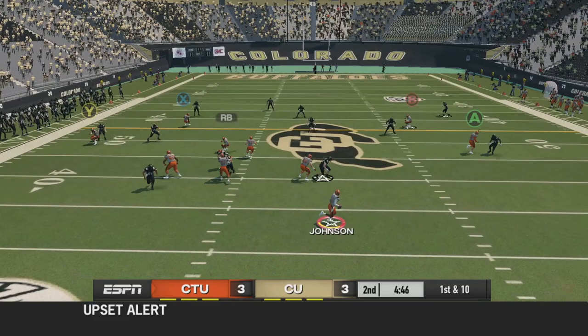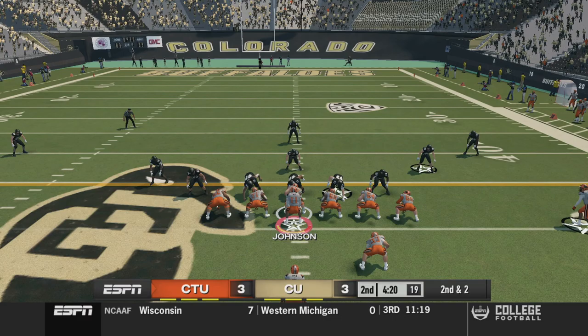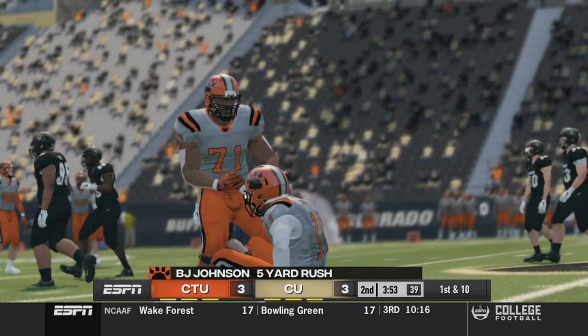Here is BJ rolling to the right side. And he has to throw it at the last second. Looks like the cornerback came off of his man, but it's Mike Marone on the opposite side of that throw. Gain of 8. Play action fake. Throw into the right side. Cookie Rockman could not keep his feet. Gain of 1. 3rd and 1 now. BJ takes off up the middle. He's got the first. He takes a hit, but he does hold on to the football. It's a gain of 5.